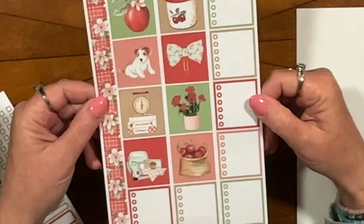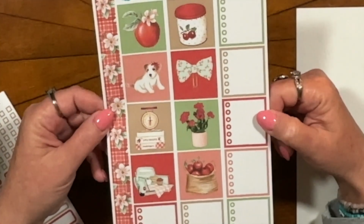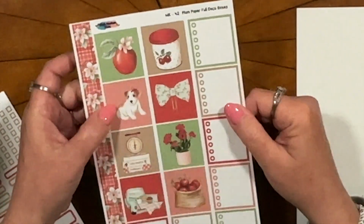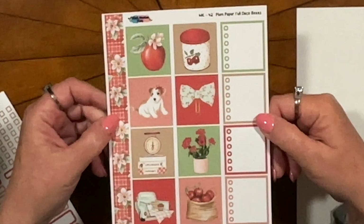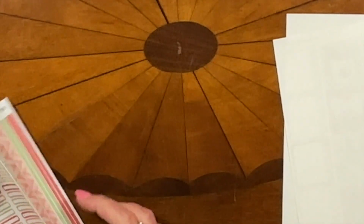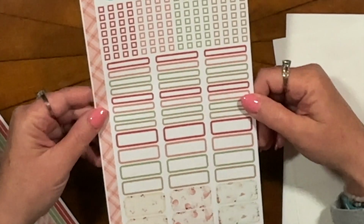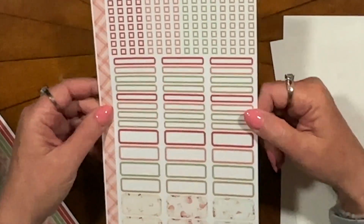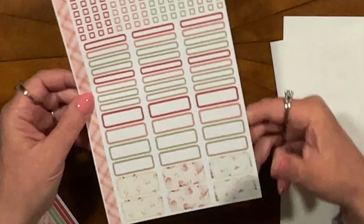Alright, so here is your full boxes and functional boxes. Love a pickup truck. I told y'all when I can use a pickup truck, definitely going to. Cute little puppy and all the pretty apples. Okay. So then here is your checklist and labels. It gives you a very good idea of your color palette. I think it's super pretty, very soft, and it's a perfect kit for going into fall.